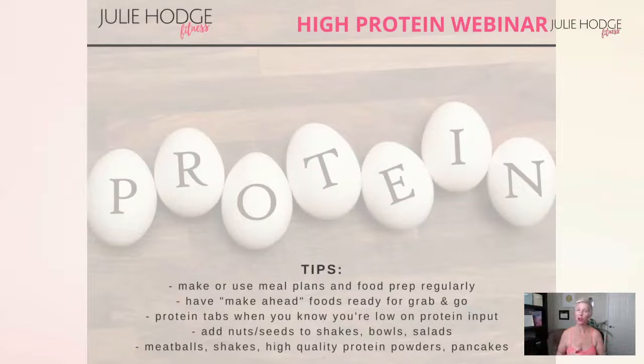Also important after those strength workouts, to make sure that after you've worked hard and you've pumped up the muscles, take a scoop of a really good high quality protein powder that does not bug your tummy, throw it in water, blend it up, drink it down. Great time to do that. Doesn't need to be fancy.